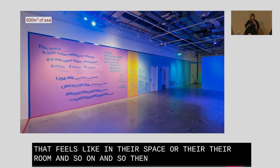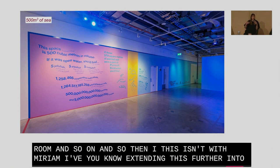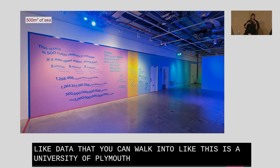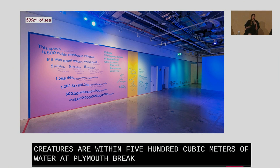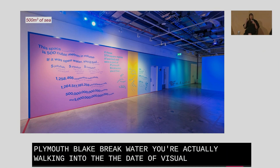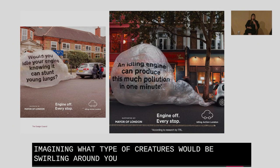And then this isn't with Miriam, but I've extended this further into data that you can walk into. This is at the University of Plymouth, talking about what creatures are within 500 cubic meters of sea around Plymouth Breakwater, where you're actually walking into the data visualization and imagining what type of creatures would be swirling around you.